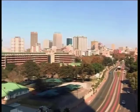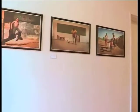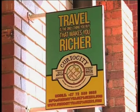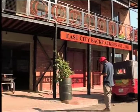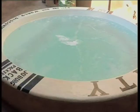Adrian then moved on to the Maboneng precinct. Renovated over the past 4 years, it's undergone an incredible urban revival. Its once vacant and rundown buildings are now boasting some of the hippest hangouts in the city, one of them being the Curio City Backpackers. So Becky, I love what you've done with the place, especially the jacuzzi. But tell us, how did the Curiosity Backpackers get started?